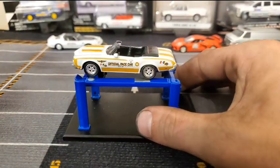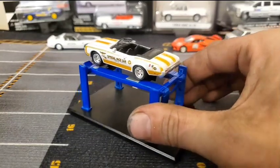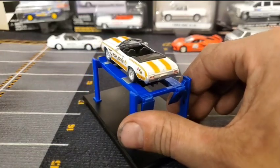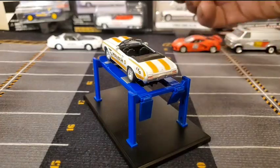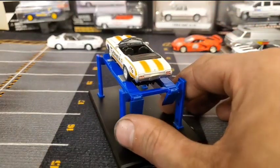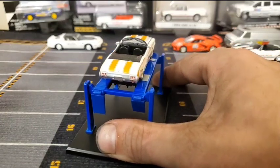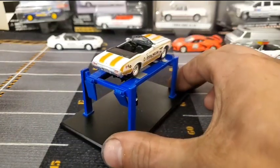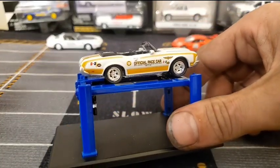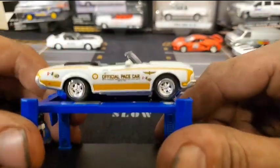It also got, obviously, a Hurst shifter, naturally. And just some other pretty run-of-the-mill performance upgrades. Being that this is a 72, if you'll notice, our taillights are now three instead of two. I like the two better. But still a very, very good-looking car. Absolutely love the paint job on this. The white and gold looks great. There on the back, you can see your Hurst Olds logo there. And then our official pace car lettering.